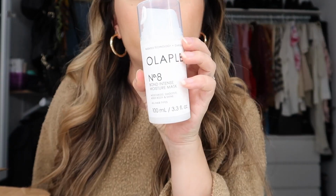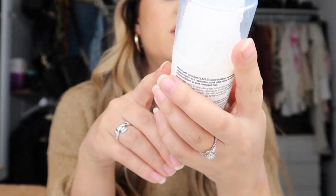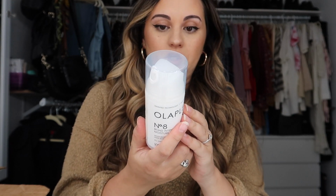I got a couple more things from Olaplex. So I got the Bond Intense Moisture Mask. My hair is definitely going through it because I balayage it all the time. I want to keep my hair in good shape, and this is supposed to help moisturize, smooth, and add body and shine, which my hair can definitely use. So I'll be using that as a treatment.